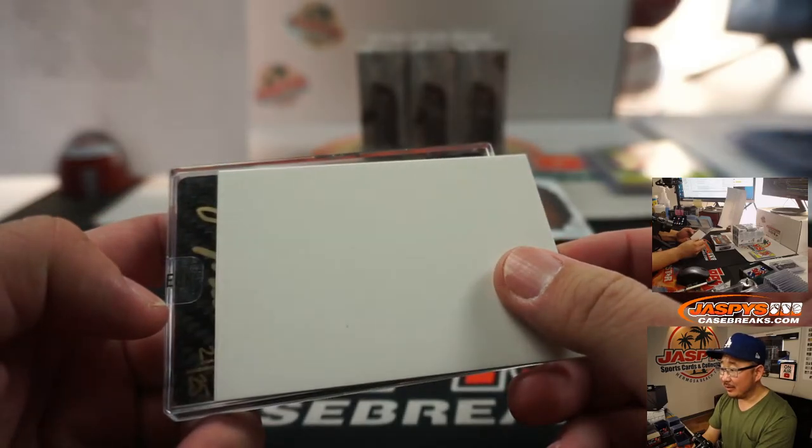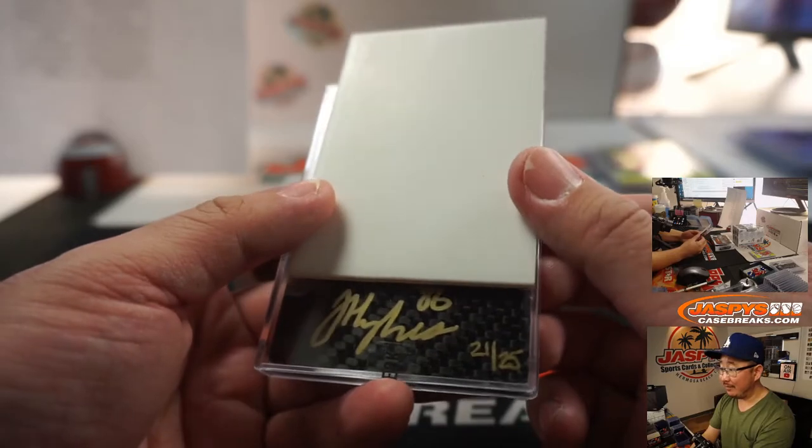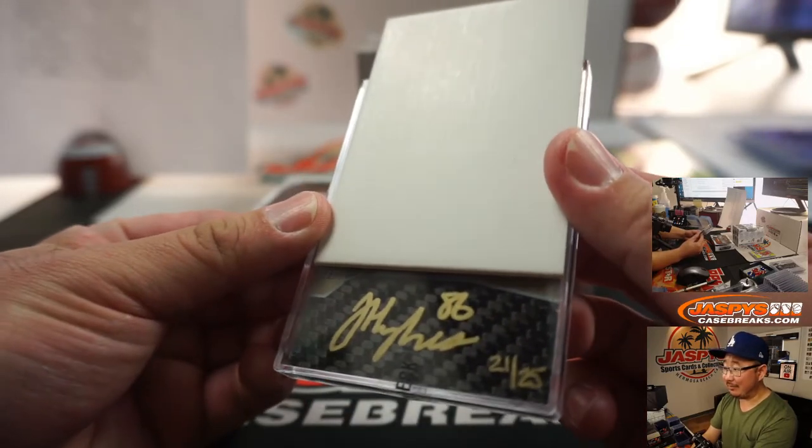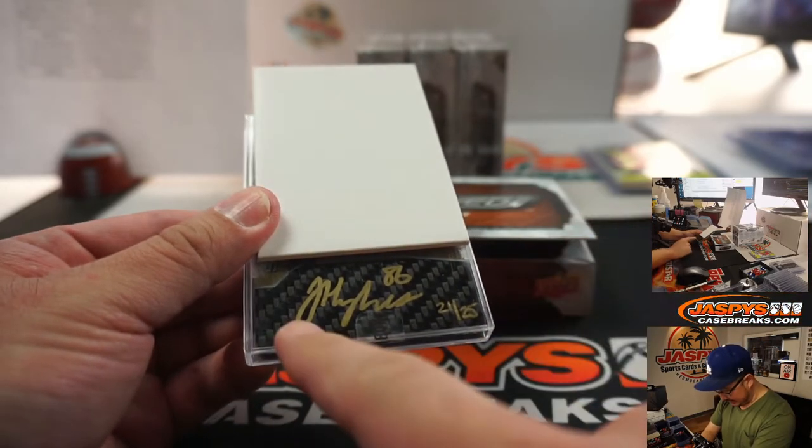Well, what do we got here? Oh, hand numbered. 21 out of 25. Anyone know this autograph? Number 86. Any guesses here? Is that Hughes?